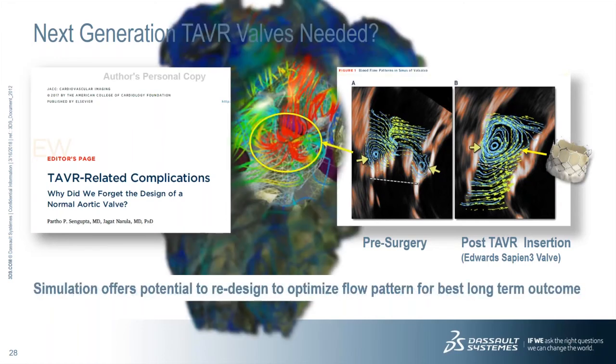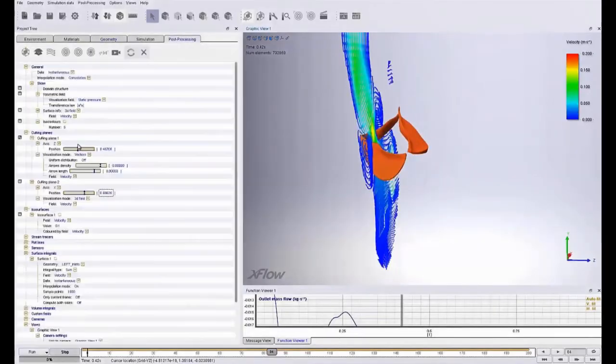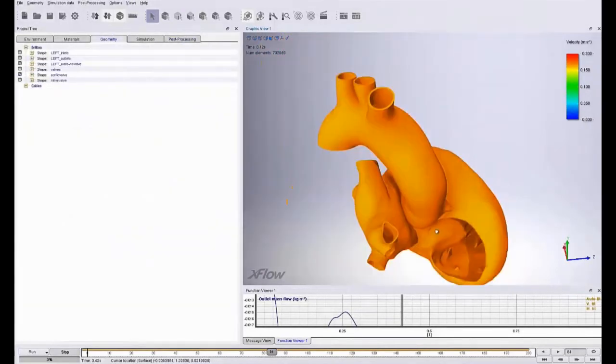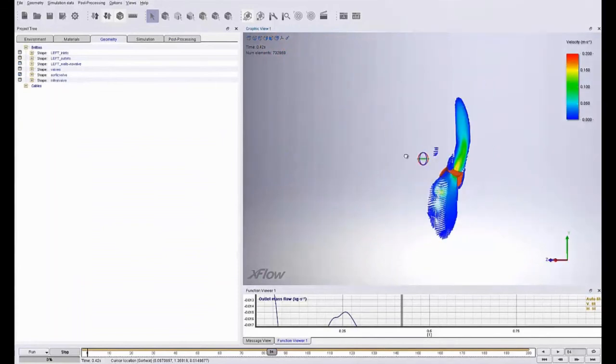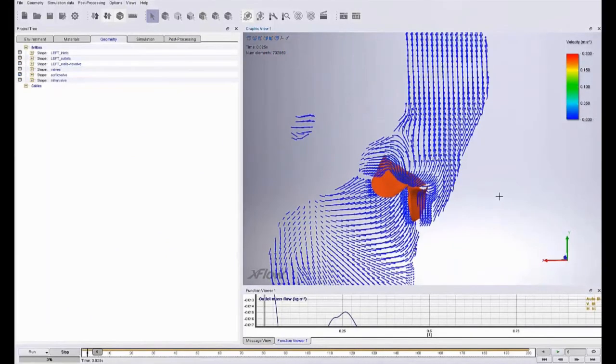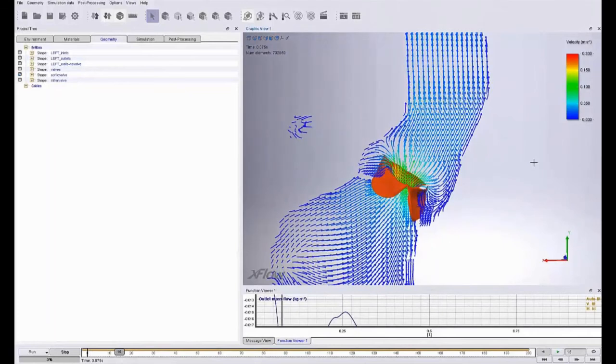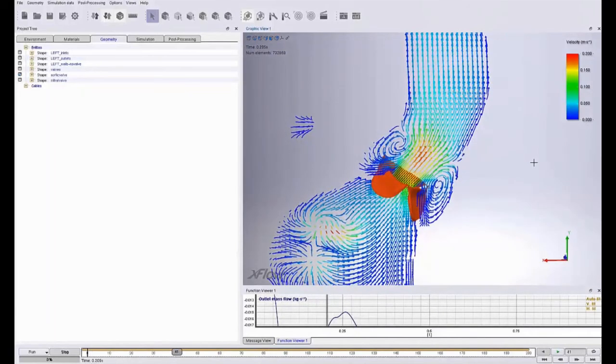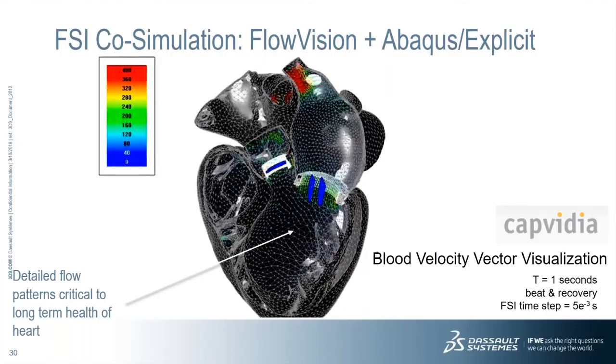And so the question is, can we see this in our simulation? And in fact, we do see this. We went back to blood flow simulations, and we replicate that kind of behavior very, very precisely. This is just a short video showing you the kind of blood flow information we can start to get inside the heart now that we have an accurate representation of it. And so you can imagine how you can optimize with that information.